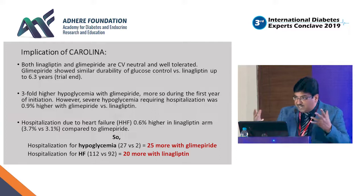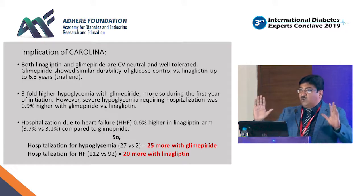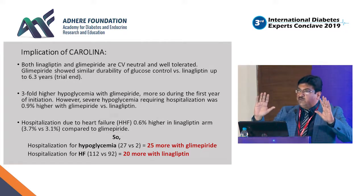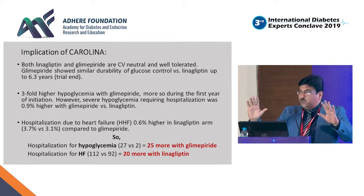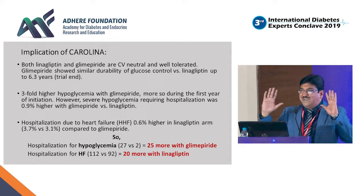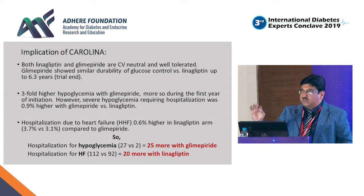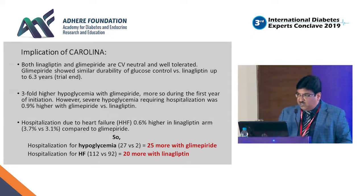So if I have to summarize CAROLINA, what I understood, although remember it has not yet been published, is that both linagliptin and glimepiride were CV neutral and well tolerated. Glimepiride shows similar durability of glucose control. And this story now ends up by questioning the claim that sulfonylurea has less durability. At least in CAROLINA, there was no difference in glucose control up to when the trial ended, at a median of 6.3 years. There was a similar glucose reduction, and that questions the durability concerns talked about earlier with sulfonylurea.